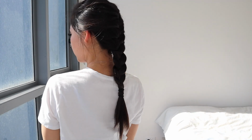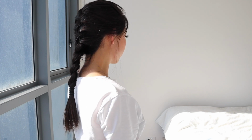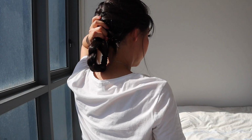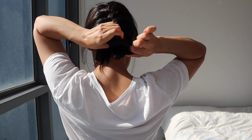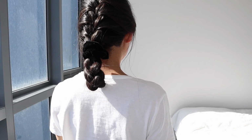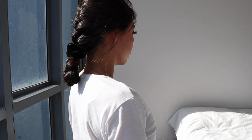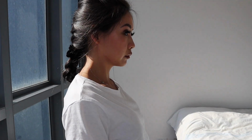Now you can leave the hairstyle like this if you want to, but what we're doing is I'm grabbing a scrunchie and I'm just folding that braid up and tying the scrunchie around it. So now it looks a bit more put together. It looks like it's got a bit more structure, and with the scrunchie it makes it look really pretty and elegant.